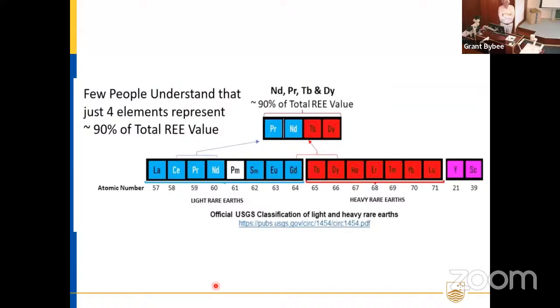And this isn't the best thing. So to show you the value that you could sell it for, 90% of the revenue comes from NdPr, terbium, and dysprosium. So when people think about rare earths, they're thinking about those four elements. And I imagine in the future, we'll probably find more things to do with the others. Like there's also a samarium cobalt magnet, and there's some other things we can do.